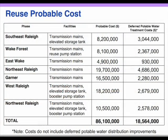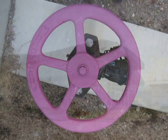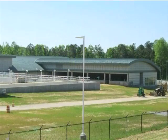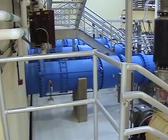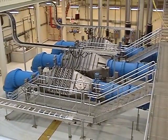People sometimes resist investing in reuse water, mistakenly fearing either its safety or its cost. In truth, reuse water saves money one more way. In 2009, Raleigh opened up a state-of-the-art water plant that cost $90 million, and as the city continues to grow, it will eventually need another. Every gallon of reuse water the city uses postpones that $100 million expense.